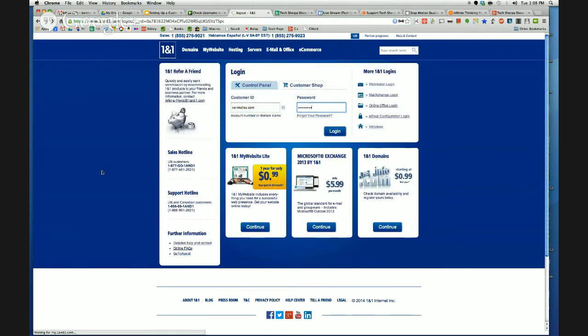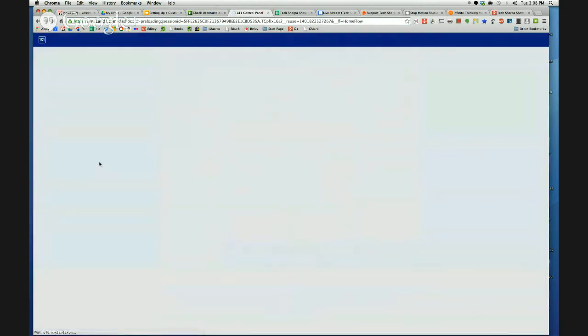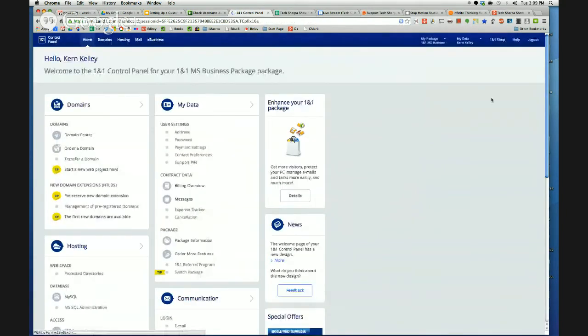Now, some of these sell domain names. They also do hosting, so you actually host your website there. In this case, what we do for our students is we're just going to forward the domain name. So we're going to buy jakemcEwen.com if that's available, and we will forward that to another address. So here's the dashboard, and there's a lot going on here, but the only one that we really care about in this case is right here, ordering a domain. So I'm going to click Order a Domain.